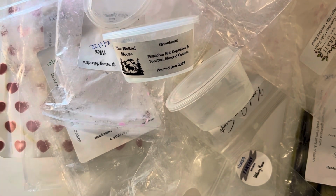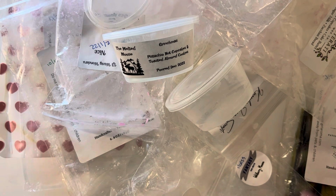Hello, welcome back to another Empties and Melting Basket. I'm here with all kinds of goodies to share with you, and man, is it a mess.